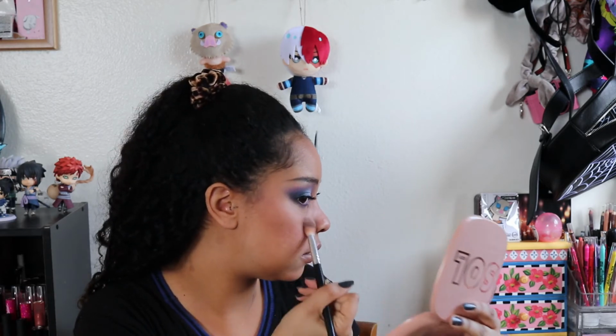Okay, this one is very subtle. I'll do it on the other side. Yeah, this is pretty subtle. There's no sparkle or shimmer to it really. It's just a purpley glow, which is really nice because I find that a lot of colorful highlighters tend to have a shimmer to them or even glitter. So it's nice to find a smoother texture to a colorful highlight. I don't mind it.